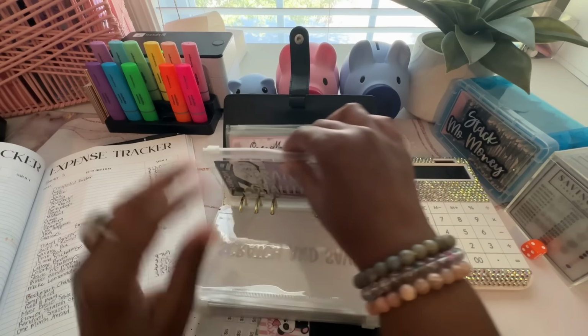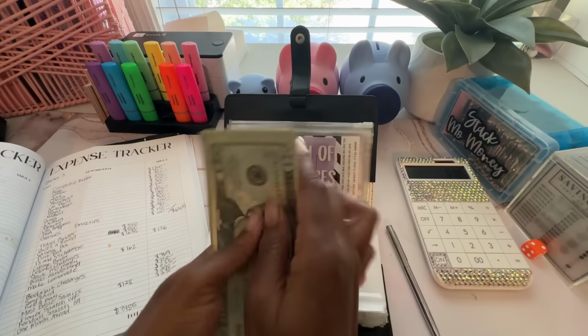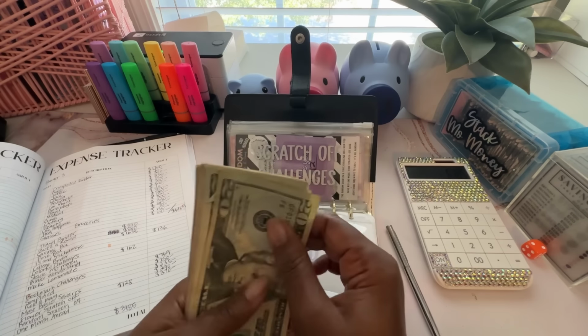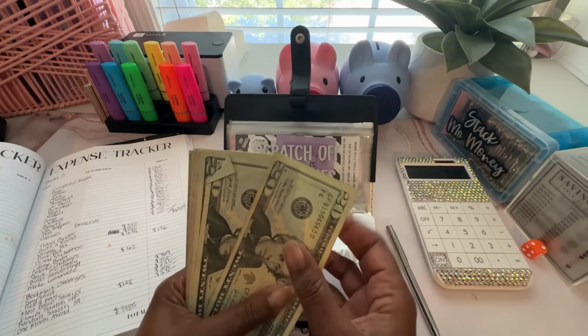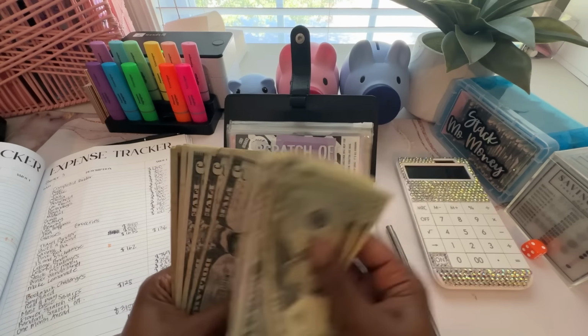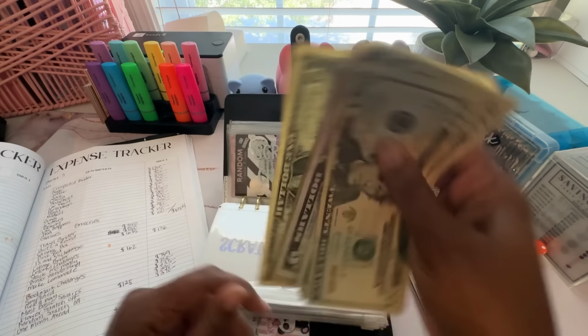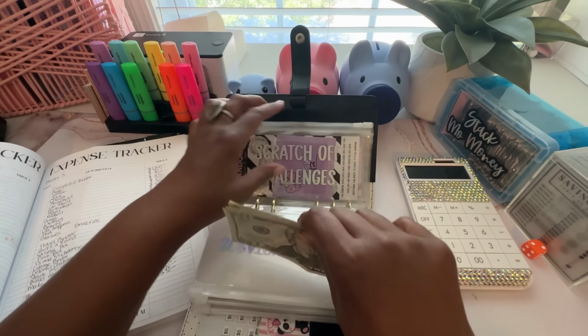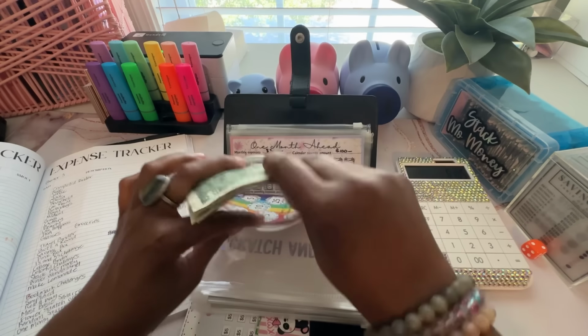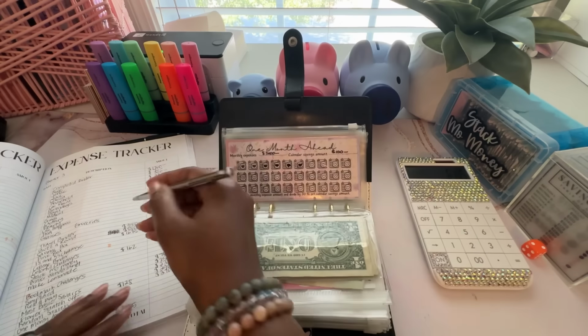And next we have scratch off challenges. This is the random challenge. I'm on the back side of it now. I owe $12. I'm not going to count that in, but we'll count what we have in cash. 20, 40, 60, 65, 70, 75, 80, 85, 90, 95, 1, 5, 10, 15, 20, 25, 30, 31, 32, 33. $133 for that challenge. Small moves make big changes, but we got to keep going.